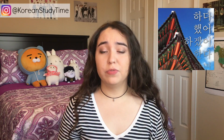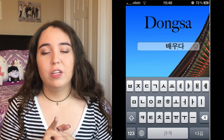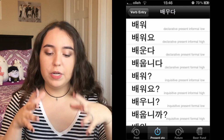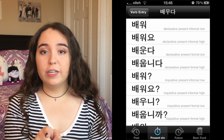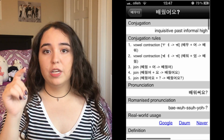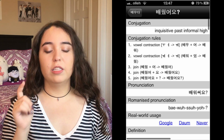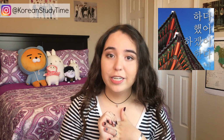But one more app is an app called Dongsa, and in Korean, Dongsa means verb. It's like a cute little app, and you type in the verb in Korean, and then it'll come up with all the conjugations in the present, past, and future tenses. And then if you click on one of the conjugations, it'll show you how it formed that conjugation and the definition for that verb. I can't believe I forgot to mention it.